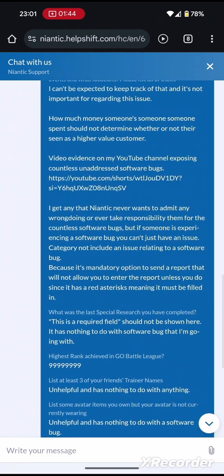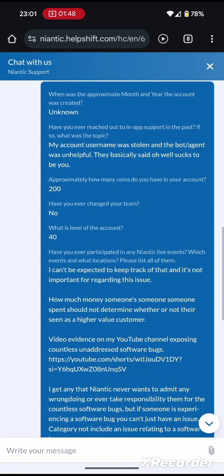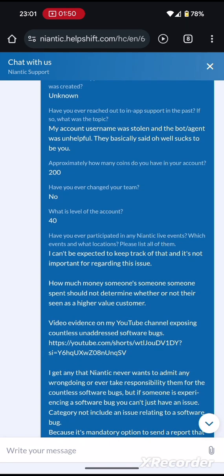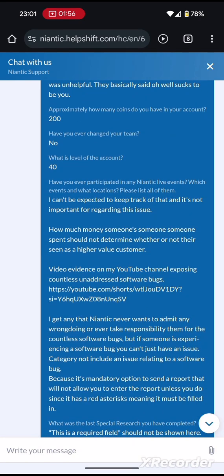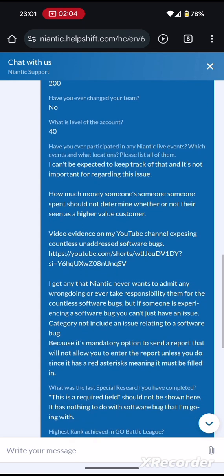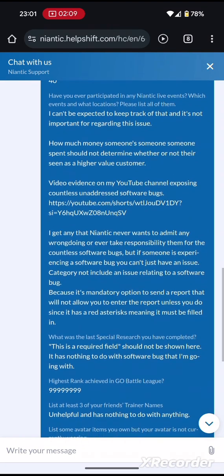It should say, when was this bug addressed? How many bugs are we talking about here? Has this bug been patched? What kind of issue are you dealing with? Is it a us issue or is it a you issue? Is it internet related? Are you unable to sign in? Did you not get the Pokemon that you clearly caught? Is it lagging out? They don't want to address any of that. That's not even an option.